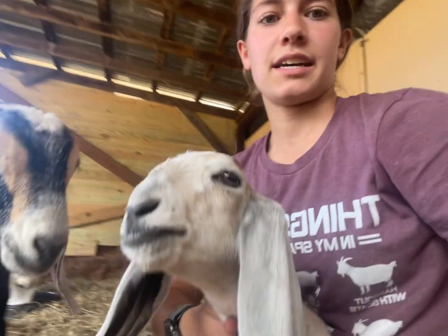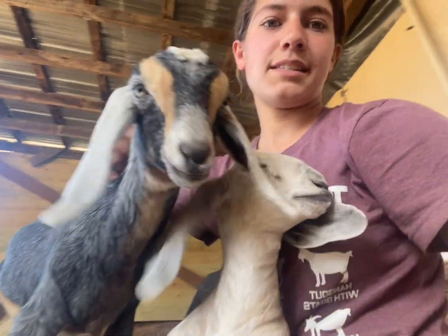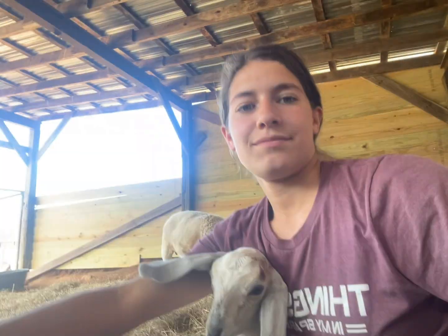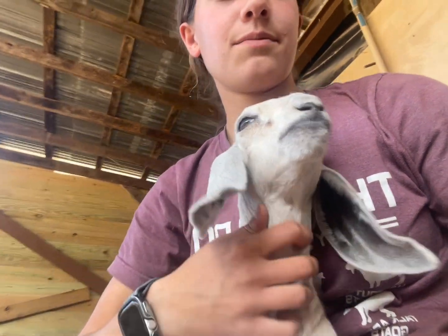I am out here to give you a little update on the animals. We brought home a bred doe, as well as these two sweethearts who are bottle babies. This is Everest, the buckling, and Eden, the girl. This is our newest doeling.